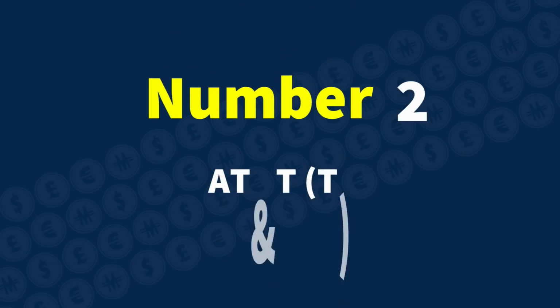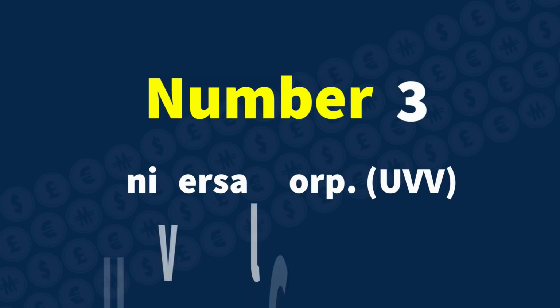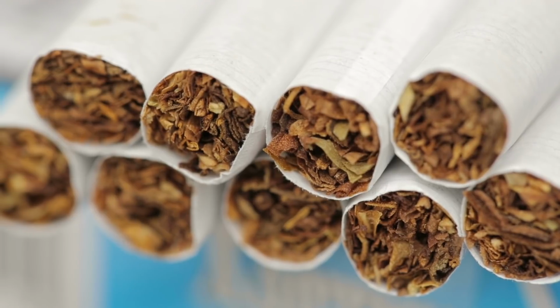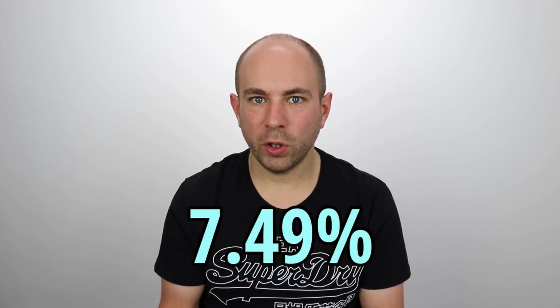Number 2, AT&T. A massive American telecommunications group, these guys pay a dividend yield of 6.99%. It's just amazing. Number 3, Universal Corp. One of the world's leading tobacco merchants, this company joins AT&T in spots 1 and 2 in the highly respected SPDR Global Dividend Aristocrats Index. To get those top spots, they needed to pay consistent high dividends for 10 years plus. Universal Corp has a dividend of 7.49%.